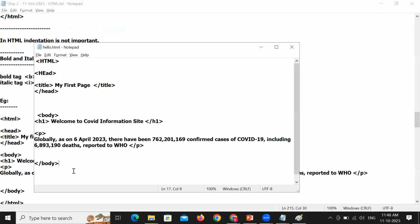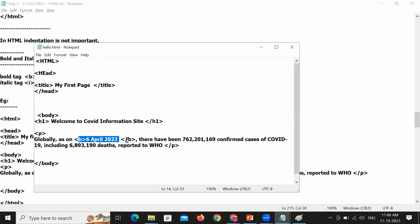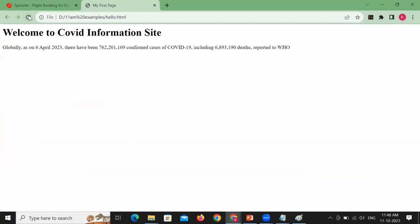So go to the HTML page. This is the beginning of the B, which stands for bold, and this is the ending of the bold tag. Beginning of the bold, ending of the bold. Refresh. Now, participants, have you observed that 6th April is now shown as bold? Clear? Perfect. So you are able to see it on the board.